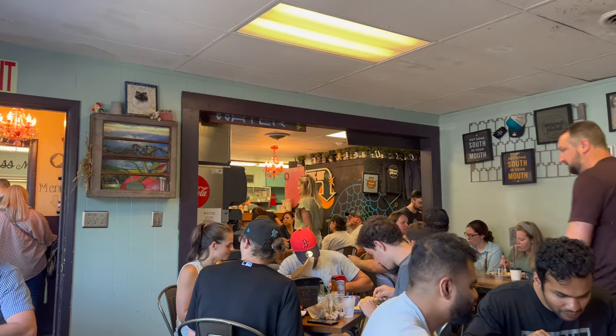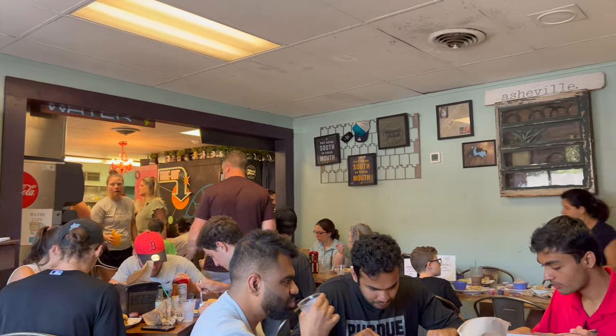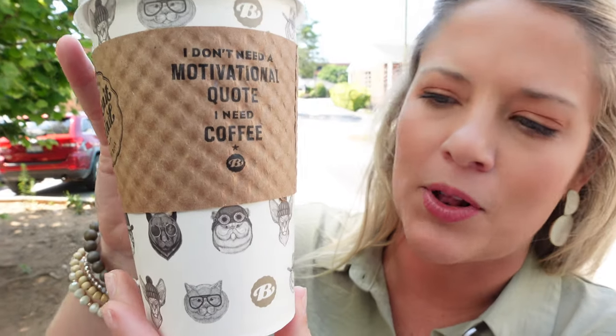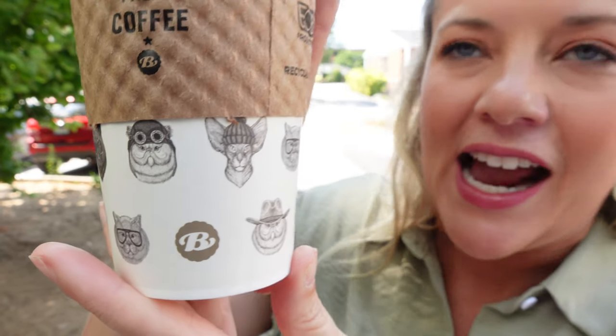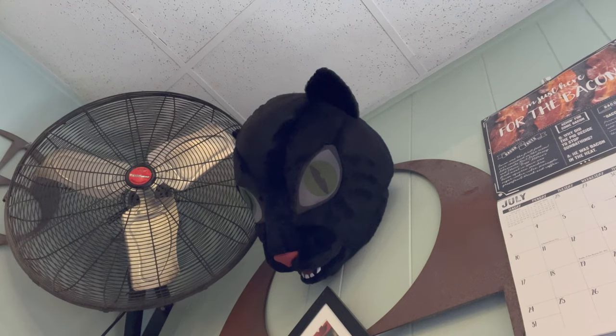In there, it's very cute. It's very Southern, of course, and you're in the mountains, so they have a lot of these different themings going on. But if you look at their clothes up close, there's a lot of different cats, and it is called Biscuit Head because of the type of biscuit that it is. It is a cat head biscuit.